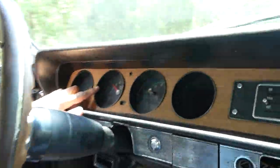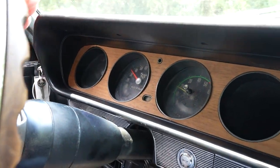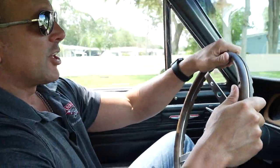Let's go drive it, see how it runs. This car runs awesome. So the speedo is functioning. Not sure if you guys can see that with the sun glare and the shadows or not, but it is accurate, it is functioning, it's not bouncing around. The car tracks nice and straight, nice and tight.